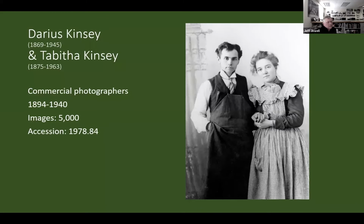Now I'm going to talk about one of our best known collections, which has a worldwide reputation, and that is Darius and Tabitha Kinsey. Not Tabitha like in Bewitched, but Tabitha. They were a husband and wife photographic team. He took the photos, she developed the photos. And that is two sides of a vital process. Photography doesn't exist without both sides of that: taking the picture, knowing the camera, but also knowing the darkroom.